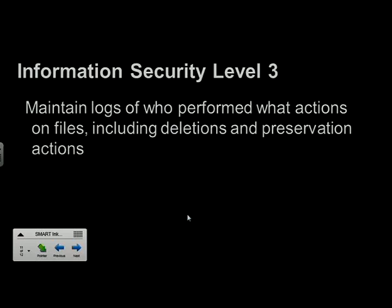Similarly, with information security level 3, it has you maintain logs of who performed what actions on files, including deletions and preservation. Well, due to the fact that our access system and preservation systems are in some way inextricably linked, we have web server logs that tell you, well, this IP just went and grabbed this file. Okay, this person tried to access content they weren't supposed to. This person wrote malicious code that tried to do something to it. So our access system already kind of manages that.